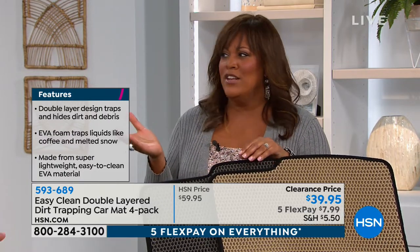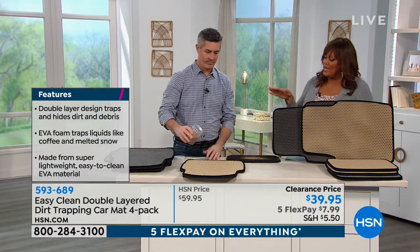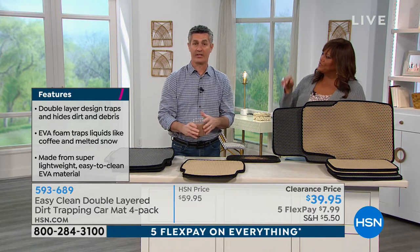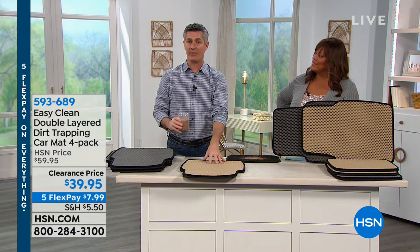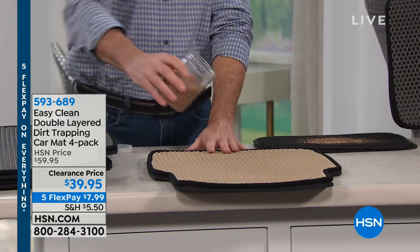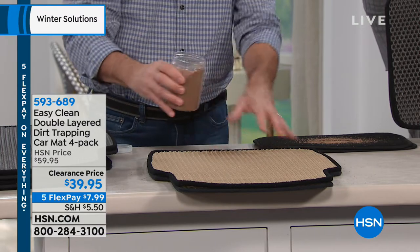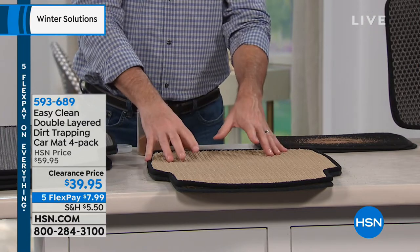And I love that it addresses almost everything that you do. And then also, it stays flat. It looks like it doesn't bunch up. Exactly. I think it looks great in the car. It's a very modern look, I think, when you have it in the car. When you put all 4 of those in there, I think you're really going to like the way that it looks. And every time you get in the car, you're not going to see all that dirt on your carpeted mats. So it does a better job at keeping the car looking great.